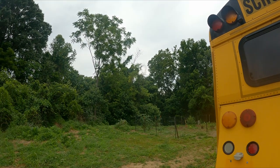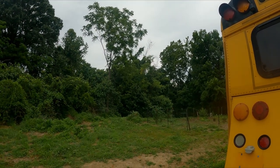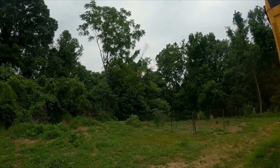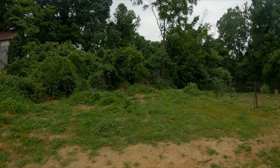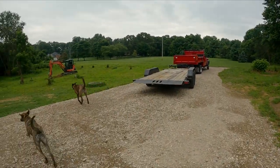You see that buzzard up in that tree? They're not a fan of the buzzard, so they like to stand at the bottom of the tree and bark at the buzzard, even though the buzzard really doesn't care because it's up in a tree. So that's a daily occurrence here. Anyway, yep, here they come. Did you get him? Yeah, you got him.